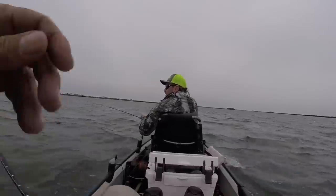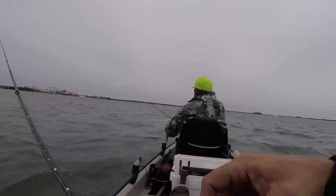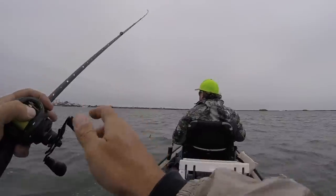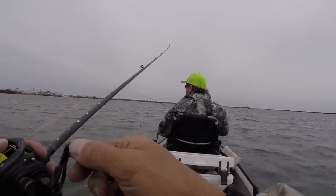Strategy here is to do a day-long drift. We picked a spot a mile and a half back. We're going to paddle all the way to it, put out the drift sock, and drift all the way back to the truck. It should take most of the afternoon.